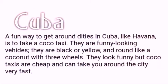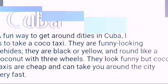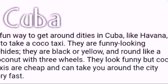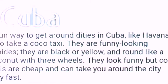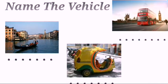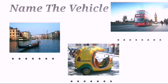Coco Taxi, Cuba. A fun way to get around cities in Cuba, like Havana, is to take a Coco Taxi. They are funny-looking vehicles. They are black or yellow and round like a coconut with three wheels. They look funny, but Coco Taxis are cheap and can take you around the city very fast.